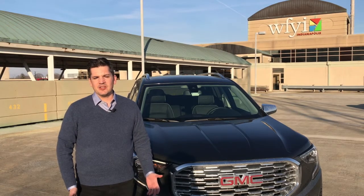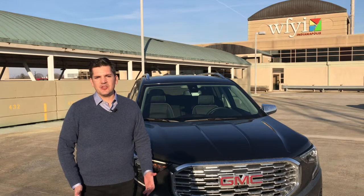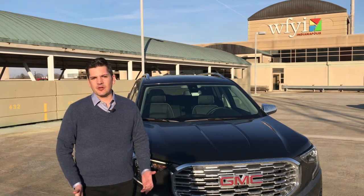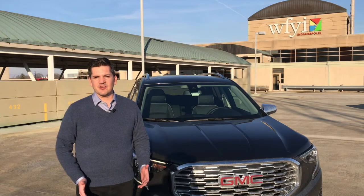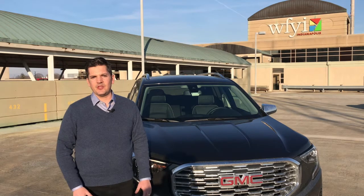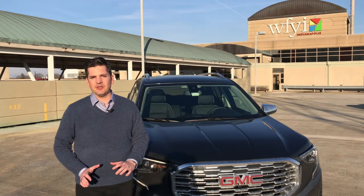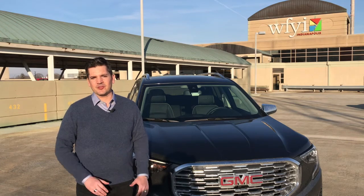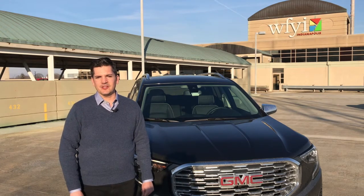Well, after a decade and over 700,000 units, GMC has finally overhauled the Terrain crossover. It was a really popular car for a lot of good reasons. It was the right size, right fuel economy, and it was styled really nice. With the changes that have come for 2018, they really kept a lot of the things that people liked. Some of the styling is probably a little more controversial than it was before, but I think there's also still a lot to like about it. So let's go take a look.